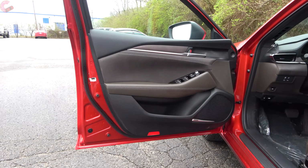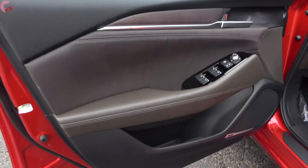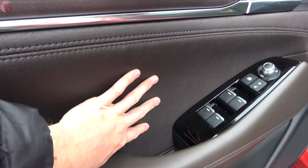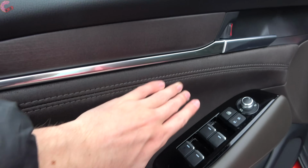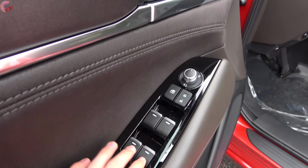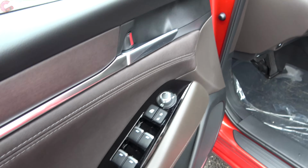Now turning over here to your door trim, you'll see more of this brown leather running through here, an Alcantara trim with the genuine stitching detail, as well as the real wood trim. And then all four of your windows are one-touch automatic.